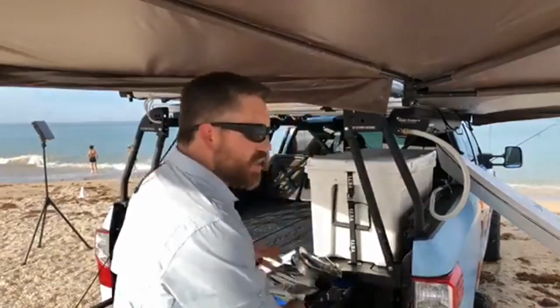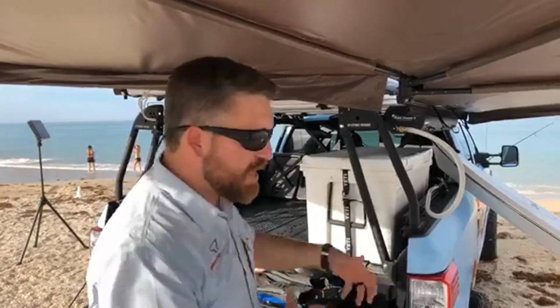So you've been in the sun all day, you've been hot, sweaty, you need to get out, you don't want to be sunburnt, you're taking the wetsuit off and stuff, so you can fold this batwing awning out and either clean your catch that you've been fishing all day, clean off yourself, but you have nice shade here, which is really, really excellent.